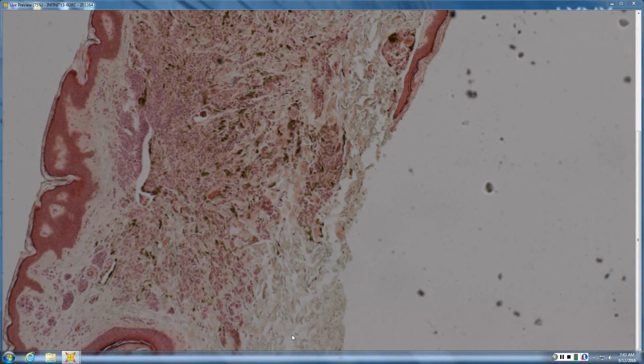Okay. But you could stain with HMB 45. See if there was a gradient. In a blue nevus, you don't expect a gradient. In an ordinary nevus, you do expect a gradient. If this is a combined banal blue, what you'd expect is one population will have a gradient, and the other one, the blue population, won't have a gradient. Okay, so you just have to look at them separately. The blue won't have a gradient with HMB 45. The banal population will have a gradient with HMB 45.